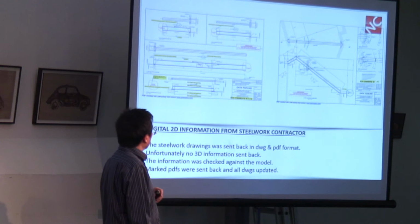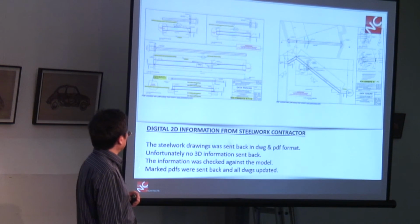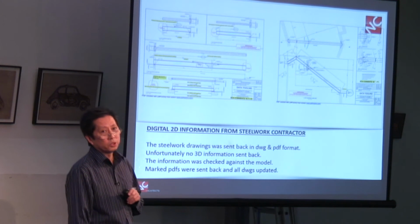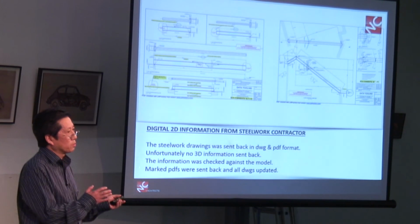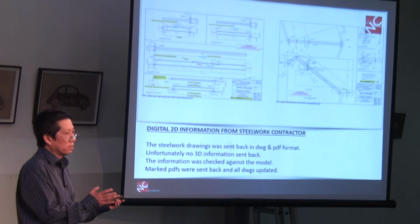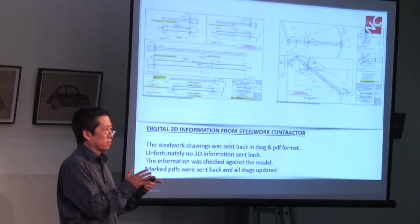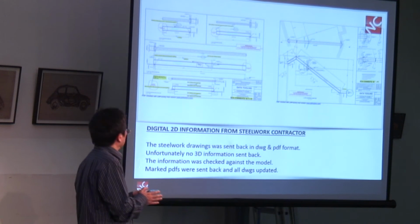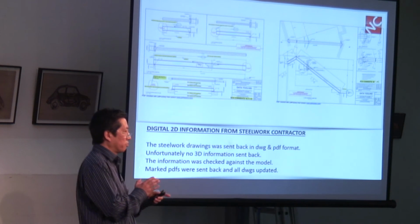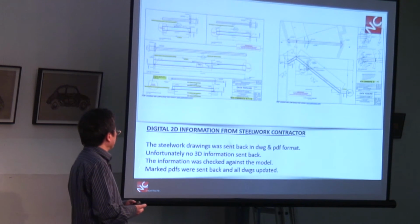Then we had the steelwork drawings back from the steelwork manufacturers. None of it was in 3D. It was all 2D CAD drawings. Again, this is one of the problems that we are encountering, that there are companies that are at different technological levels at the moment. It's very hard to find everyone doing BIM at the same level.